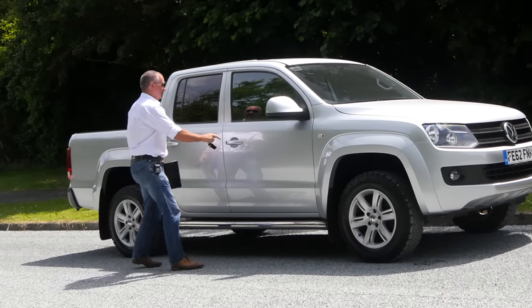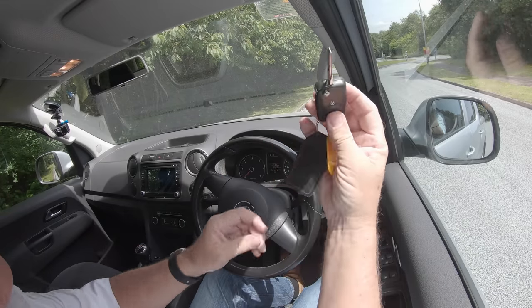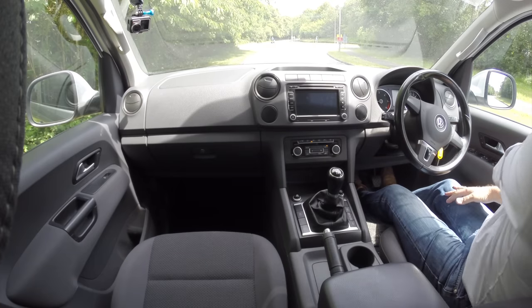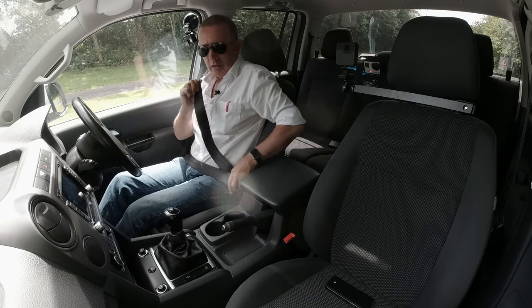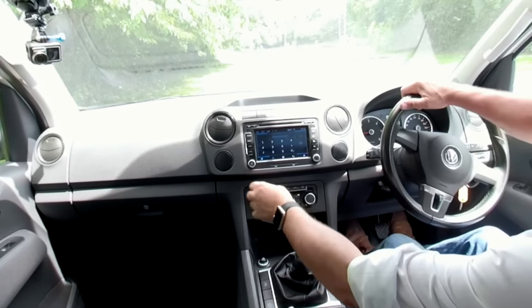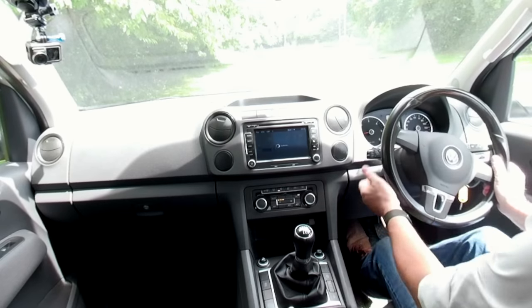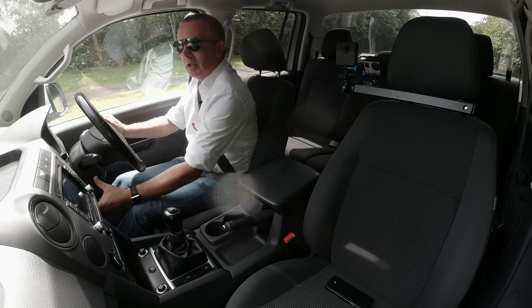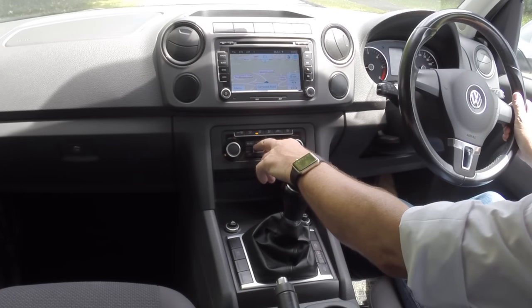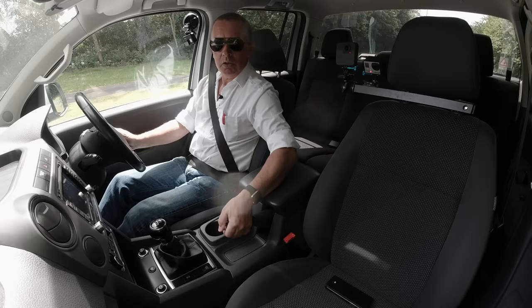Just take you for a ride in it. Two VW keys with the proper blades, proper ignition lock. Get the aircon on quick. There we go, so aircon on. Just turn it down a little bit. We've got sat nav, height and reach adjustable steering wheel there. Just turn the navi on, show map. You see where we're going. I'll turn this aircon down so it doesn't make too much noise on the tape, on the video.